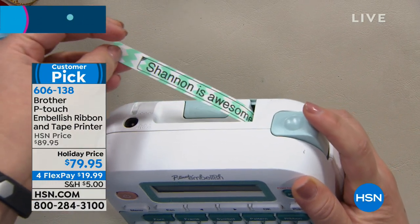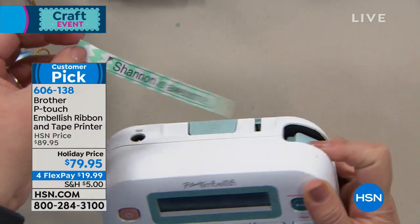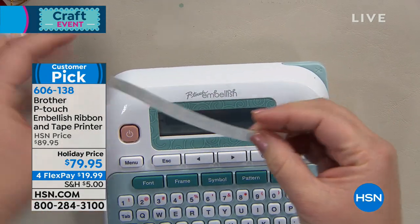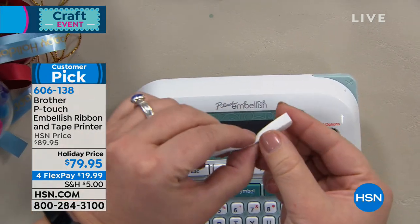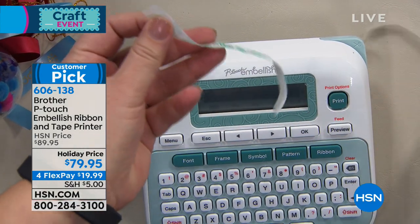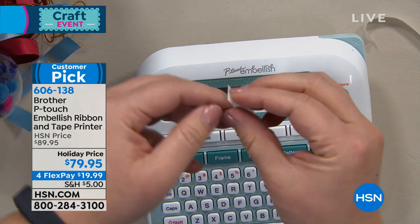And my favorite thing again here is the cutter. You can also choose the size. And one of the things that I really like that makes it so easy is the back is actually split. So you know how sometimes you're looking for how do I get this adhesive off? Oh, I love that. So there you can see it's split. That's brilliant. It came off very easily.